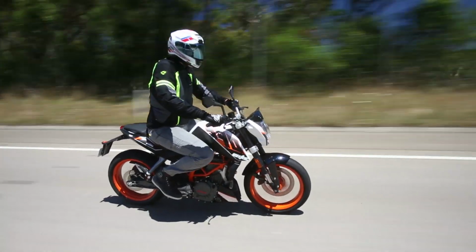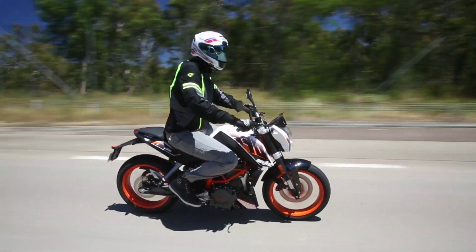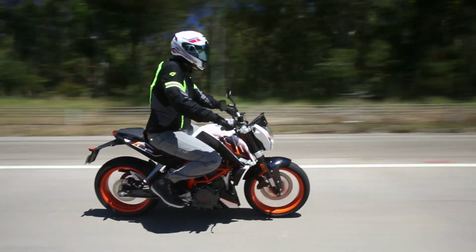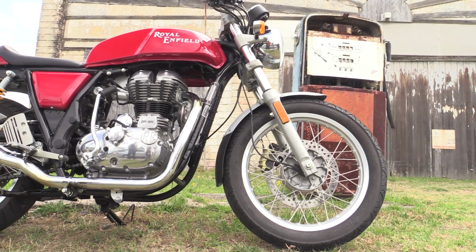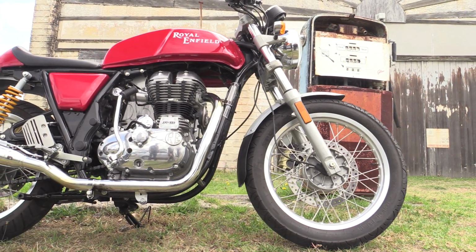On today's episode, we've got the KTM 390 Duke. Great bike for people looking for a lightweight, small, naked machine. We've also got lots and lots of products. We've got the modern classic in a Royal Enfield Continental GT, and we're going to kick it all off with the Harley-Davidson Softail Slim.